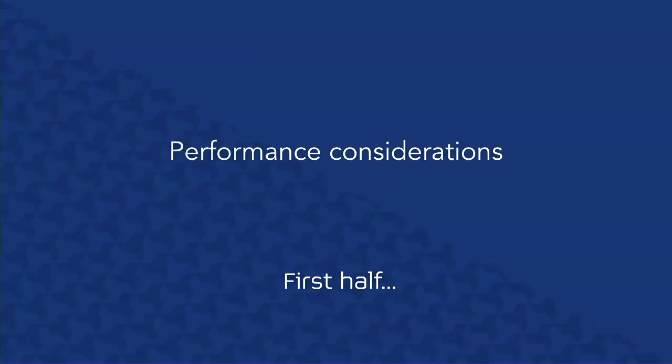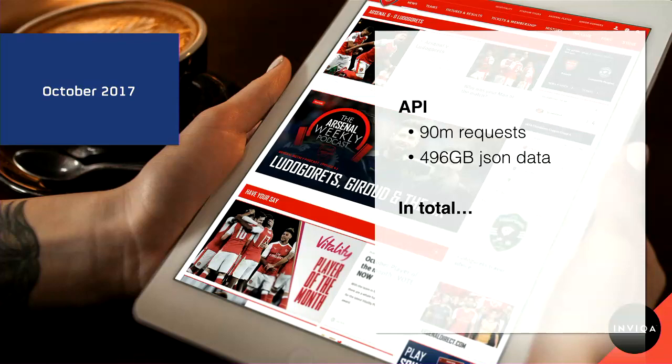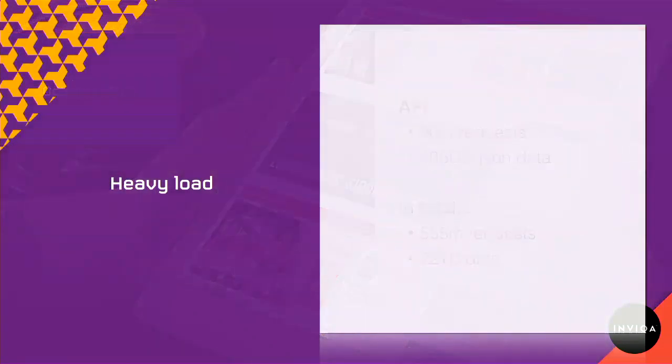So, as you can imagine, with a property such as Arsenal.com, performance considerations need to come in at a very early stage, and you really need to think about how you're going to be handling that level of data. So to give you a bit of an idea, these are some stats from October 2017. Through the API, they were doing 90 million requests just over October. That culminated in 496 gigabytes of JSON data, which in total, when you add in the desktop and the responsive mobile stats as well, culminated in 555 million requests for October and around 22 terabytes of data. So that's some serious heavy load.